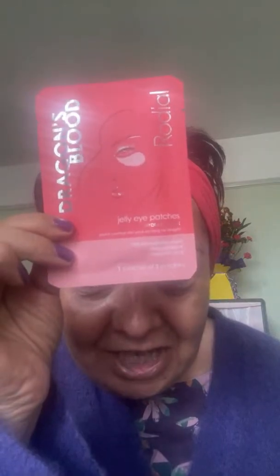So we have the Rodial Jelly Eye Patches. Is it Rodial or Rodial? So, hydrate and tone, 20% skin hydration shield, Dragon's Blood hyaluronic acid.